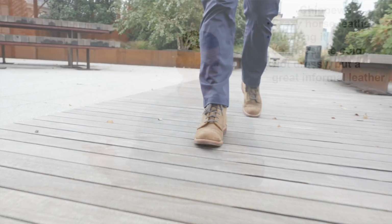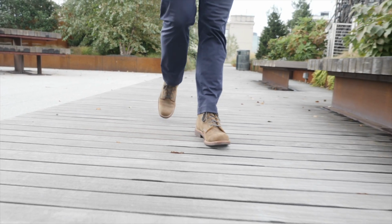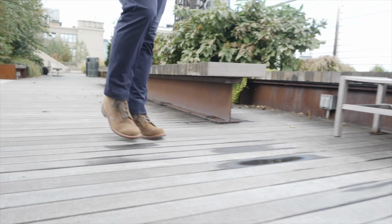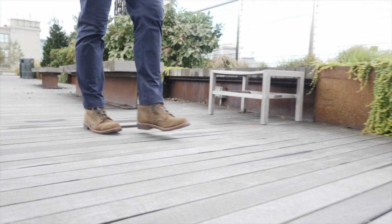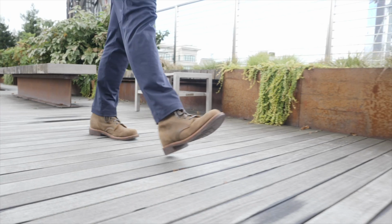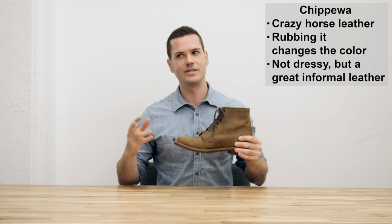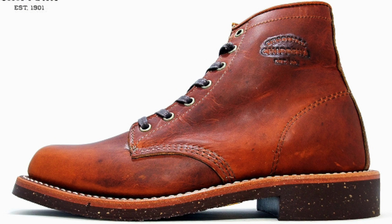It's not remotely formal. You can't really dress it up very much, but the upside is that with some old jeans or whatever, if you go out to a farm or just go out into the woods, it really looks very, very cool in informal settings. So I'm a really big fan of it if you want something more traditional looking. They also have this boot available in other leathers, of course. There's one called Tan Renegade, which is a bit more formal looking, if that's what you're going for with this boot.